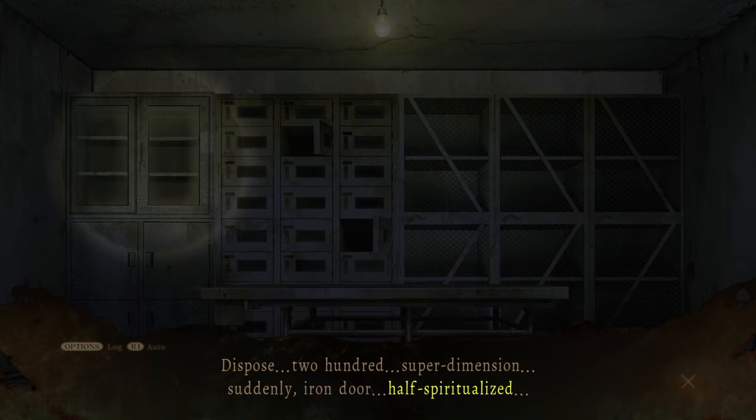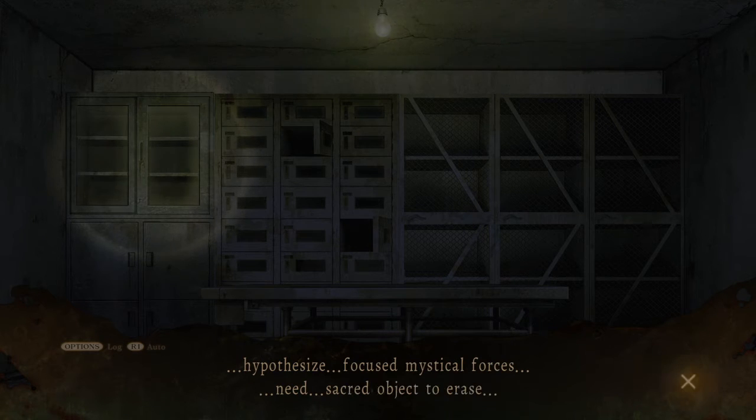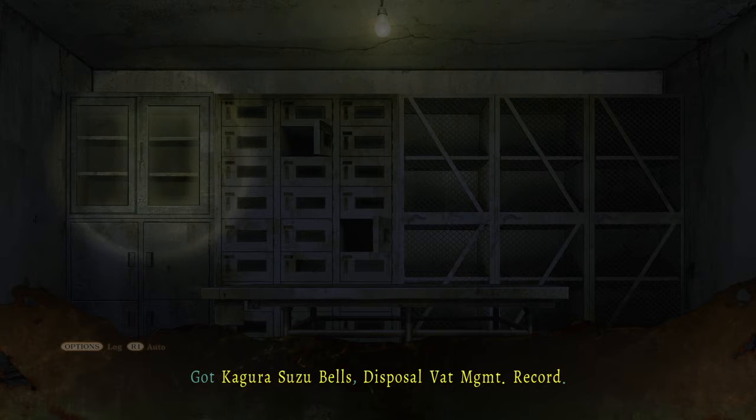Dispose 200 super dimensions, suddenly our door half spiritualized. Hypothesize: to erase focus mystical forces, sacred objects are needed. Safety valve release code: diamond. There's nothing else written. Got Kagoda Suzu bell's disposal MGMT record.